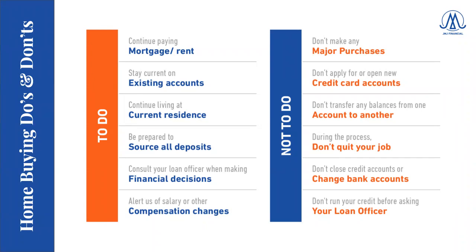So be prepared. If you ever have a question about what you should be sticking in your bank account, call a lender. The lender will tell you, yes, you can put that in. No, don't put that in. Let me figure out how we can work those funds into the transaction. Don't do anything with those funds until I tell you.